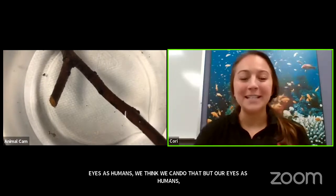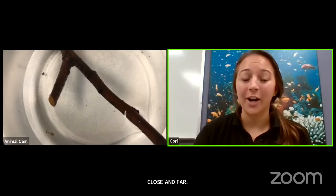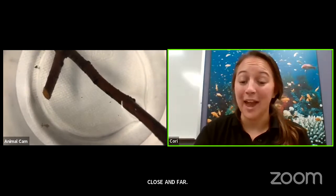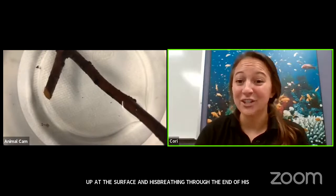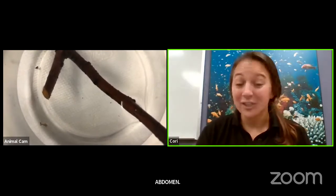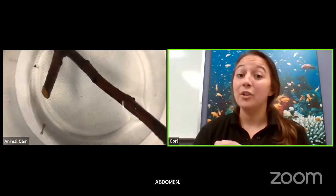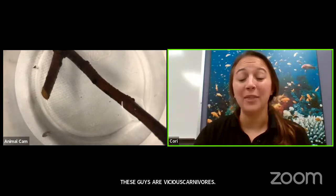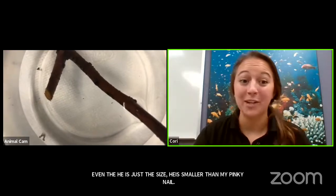Right now he's a little hard to see, but our little water tiger is up at the surface of the water and is breathing through the end of his abdomen. The end of his body is how they breathe. These guys are vicious carnivores. Even though he's smaller than my pinky nail, these guys will eat small fish and tadpoles, but their favorite is mosquito larva. So baby mosquitoes are their favorite.